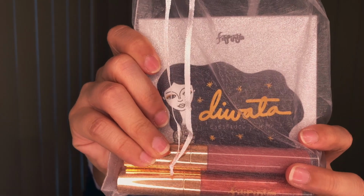Hi there. My package has arrived and I'm super excited. Look at this one. It's a makeup set from Filipintabeauty, another makeup brand straight from the Philippines. I've been waiting to try it since it was released and right now I'm super duper excited.